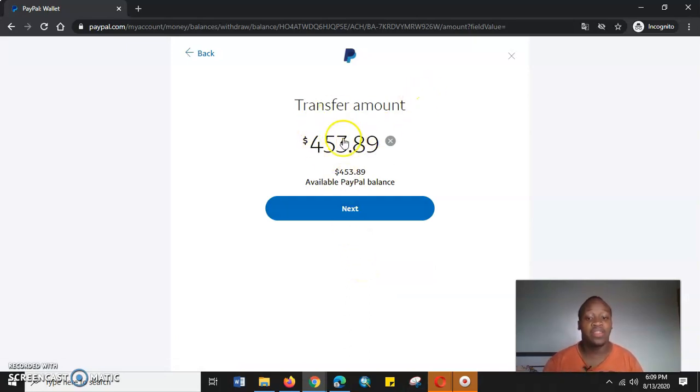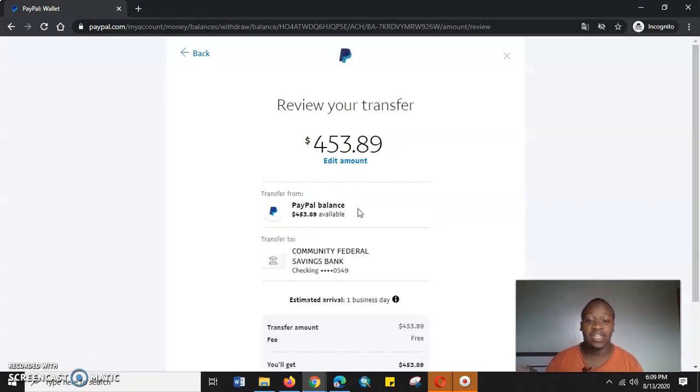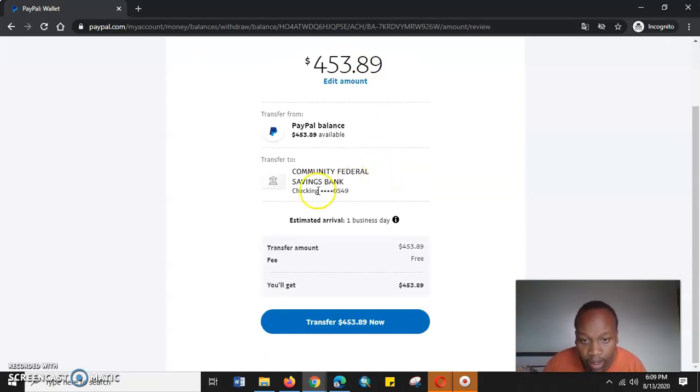Transfer amount, the available balance from PayPal balance. Once I click that, I think it will tell me review your transfer. It is telling me that PayPal available balance is this, and it is transferring to Community Federal Saving Bank, and it will take an estimated 1 day. So we'll say transfer now, and it will be good to go.